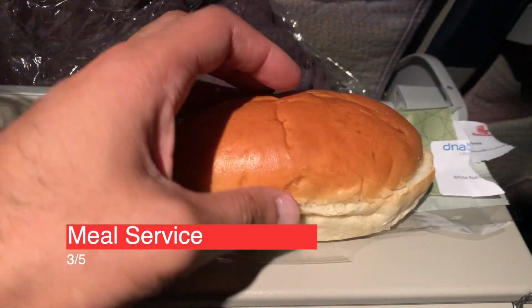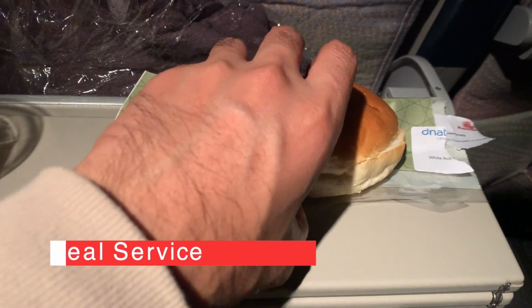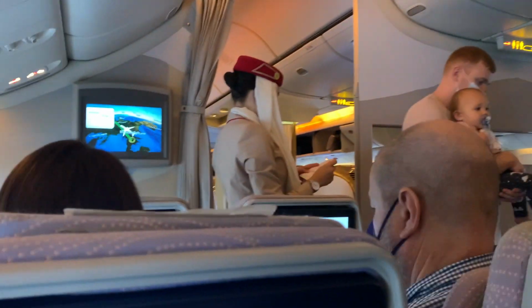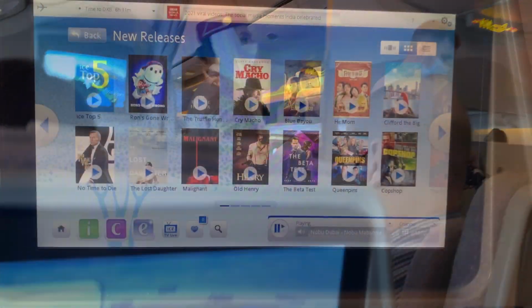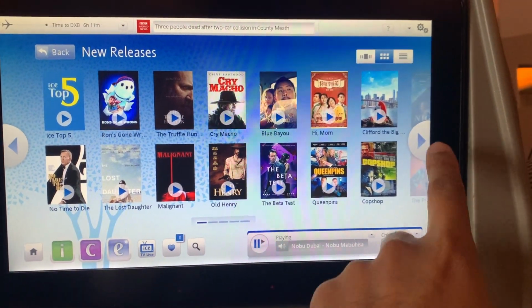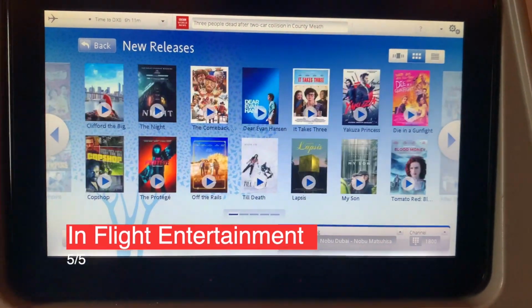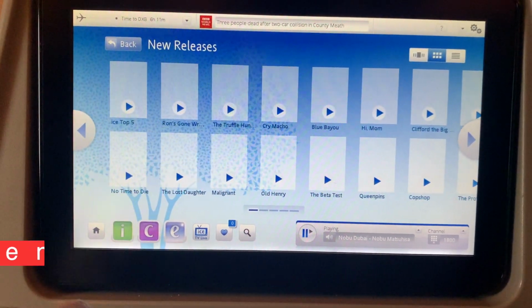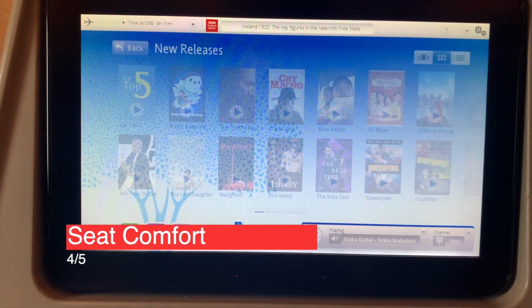Despite cutbacks such as snacks instead of a second meal on longer flights, no more hot towels, well at least on these two flights, their product remains somewhat consistent and actually good compared to their competition. Their in-flight entertainment is head and shoulders above any other I've come across. Their seat can be a bit tight for larger passengers, but personally I found them okay.